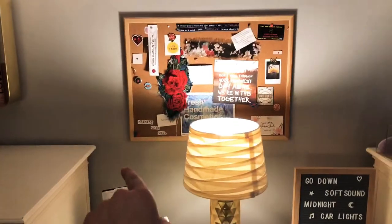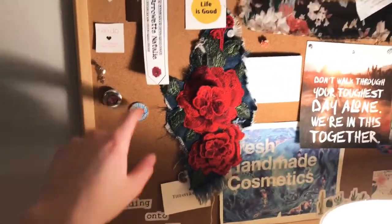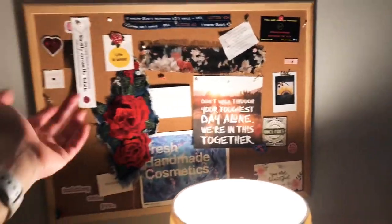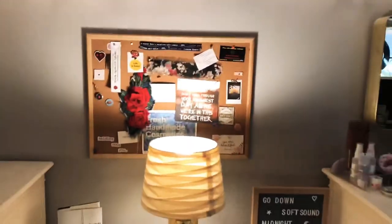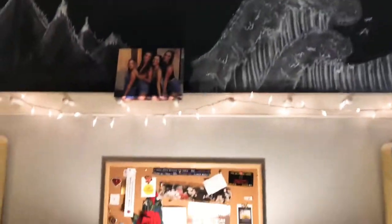Back here is a cork board that I made, but it's both for me and Melanie. It just has a bunch of things like state qualifying, some POMS things, some just motivational quotes. I don't know, I made that a long time ago, but it's cute. And then, oh, we got a cute little photo up there.